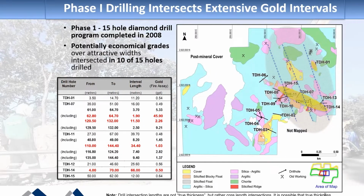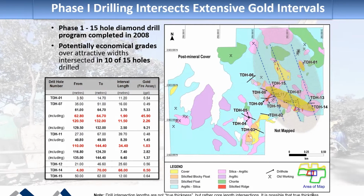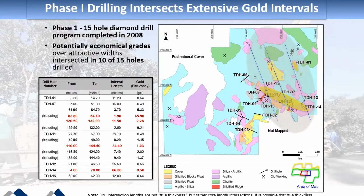This shows the location and results of the first phase of drilling ever done on the property in 2008 by a predecessor. They announced the results in June of 2008. Of course, the global financial crisis came in the fall, and they had to relinquish the property to the property owners. We started adoption of the property in 2012, and subsequently we've earned 100% interest. Let's look at some of their results. And this is just over about 3/4 of a kilometer of this 6-kilometer trend.